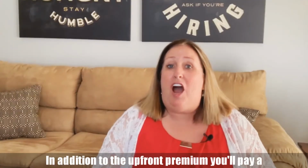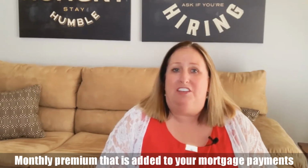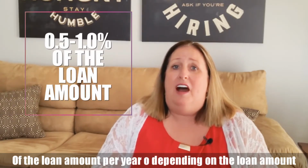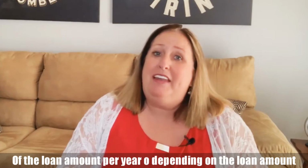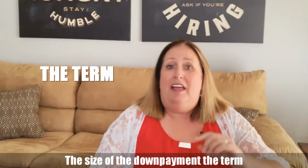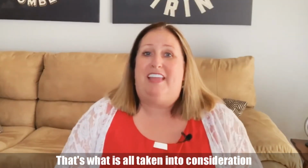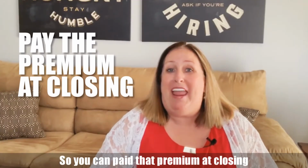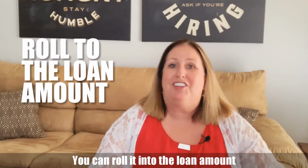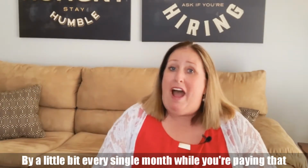In addition to the upfront premium, you'll pay a monthly premium that is added to your mortgage payments. This fee varies from basically 0.5% to 1% of the loan amount per year. Depending on the loan amount, the size of the down payment, and the term, the number of years that the loan is financed for, that's what is all taken into consideration. You can pay that premium at closing if you have the cash, or you can roll it into the loan amount, which increases your monthly payment by a little bit every single month while you're paying that.